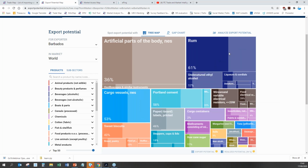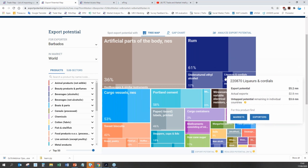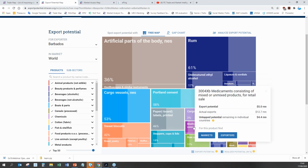Also, you see that there's export potential in rum, in liquor, in sweet biscuits, and in medicament. So basically, from a country perspective, the export potential map could help trade support institutions prioritize which sector they could focus on, because resources sometimes are scarce and they have to be spent in the most efficient way.